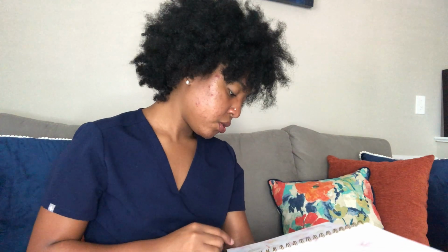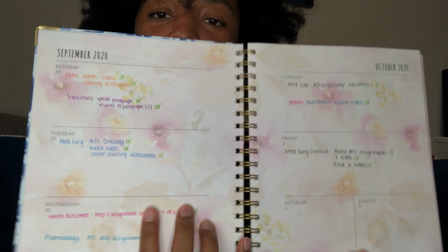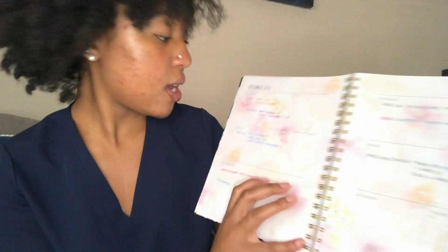But what I do use is the calendar part. So if you can look here, I put like the important dates for my exams and things like that. And then this was like in September when I first started. So as you can see, everything is color coordinated. I use the green to check off what I've done.